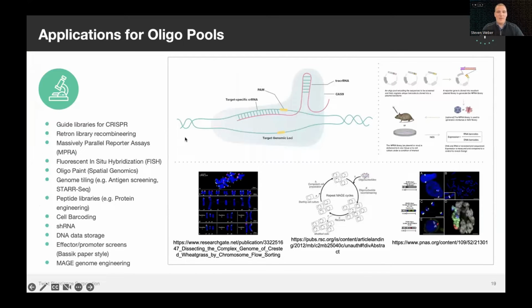Of course, making something like a CRISPR guide RNA library is very easy using our platform. Variable inserts only about 20 nucleotides in length. Also, if you're doing something like a massively parallel reporter assay, you can shuffle reporters, shuffle UTRs, things like that. You can use it for FISH or oligo paint, as well as things like making amino acid variant libraries or short other RNAs or peptides.